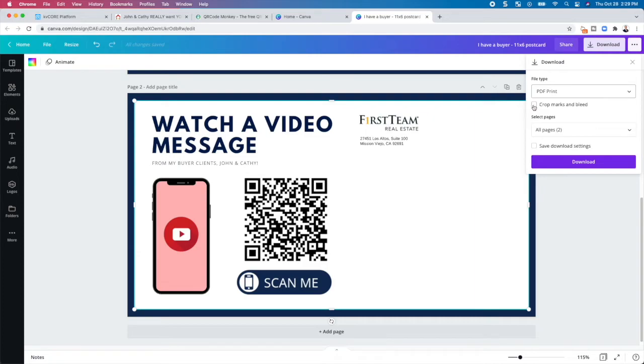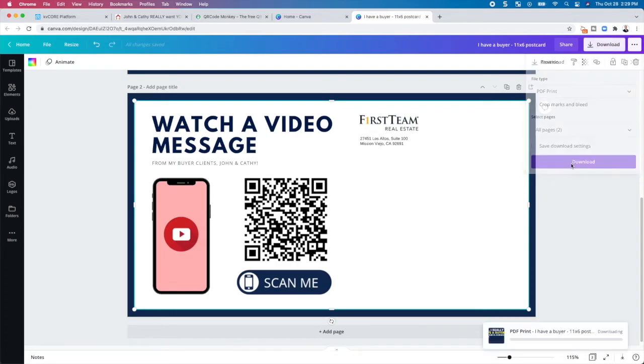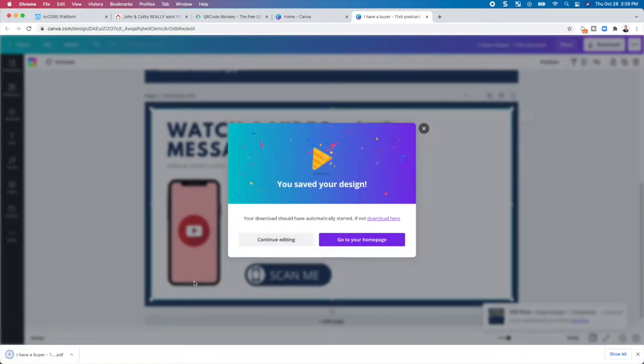Now, depending on the printer that you use, you could either say print crop marks and bleed or not. For the sake of this, I'm not going to. I'm just going to say download, and it's going to download down to here, and you can send this to your printer.